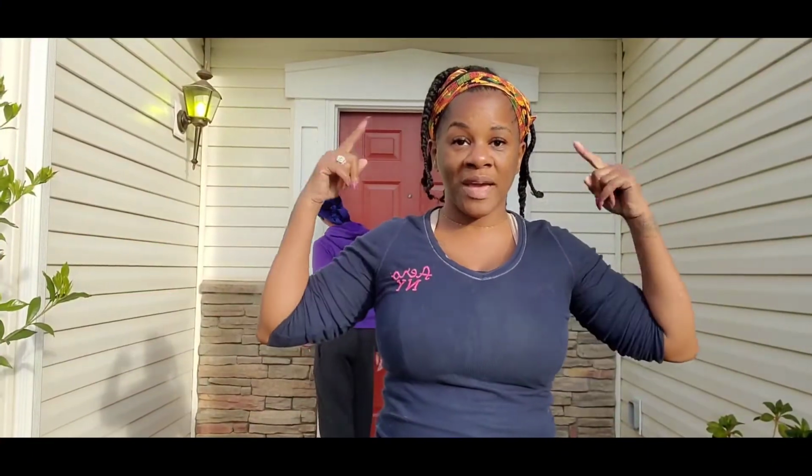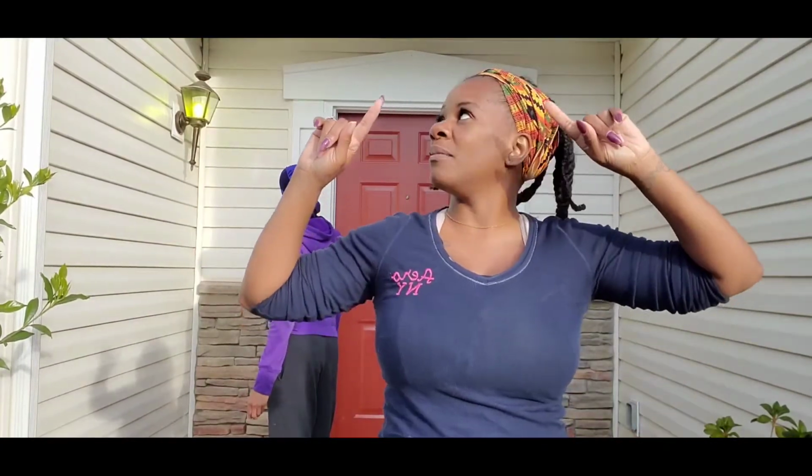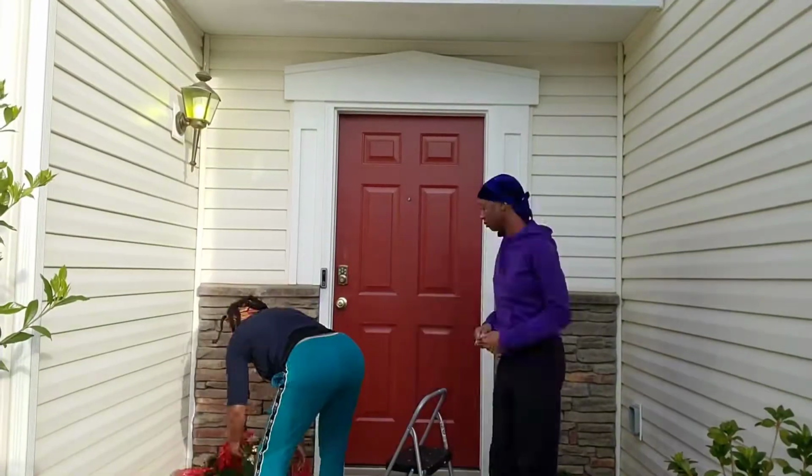Okay, so now that we have sanitized the entire front porch, which took forever, now we're going to put up the pretty on the front porch and make it work. So you can watch that. It should be interesting to get it all up, as well as the other decor that we're doing on the outside of the house. But you'll see it all come together really fast. Here we go.